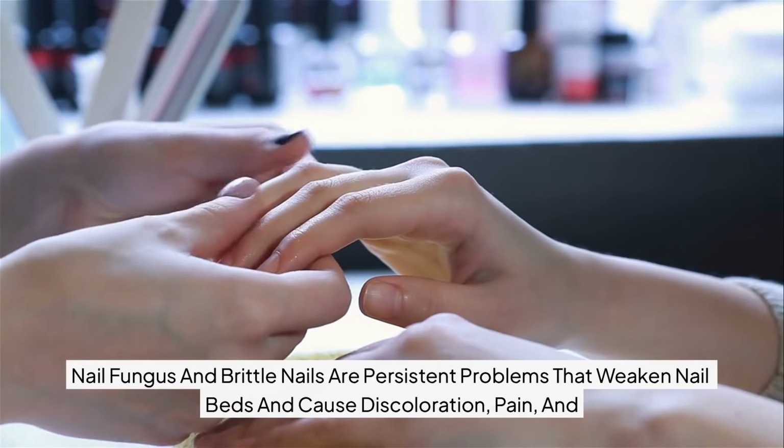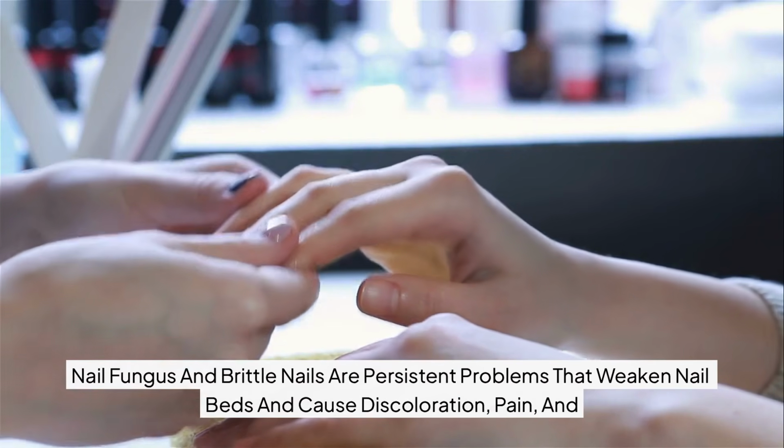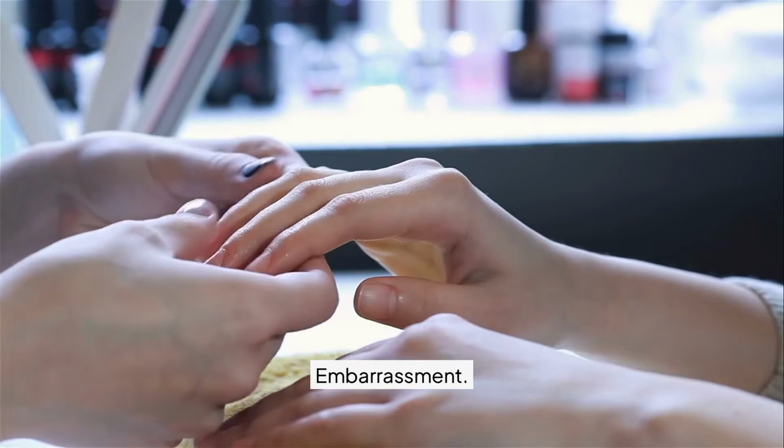Number 19, nail fungus and brittle nails. Nail fungus and brittle nails are persistent problems that weaken nail beds and cause discoloration, pain, and embarrassment.